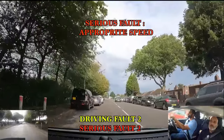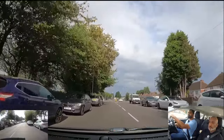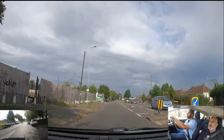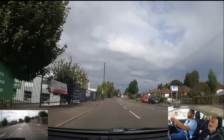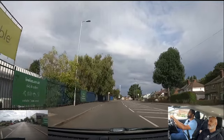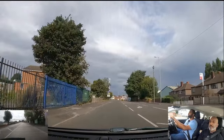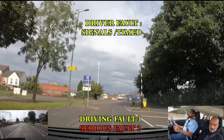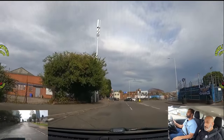Rama gets a serious fault for speed. He's doing 33 on a 30 road. Just to remind you, this is a 30 road. At the traffic lights, we're going to be going left. Here, Rama should be signalling before the junction on the left-hand side and gets a driver fault for this.